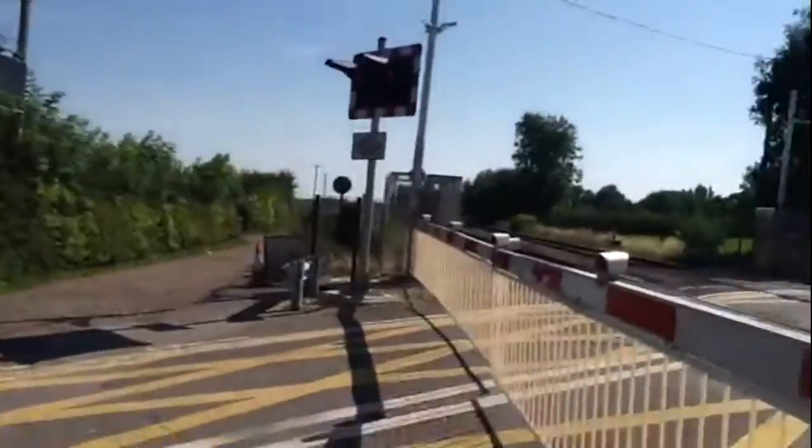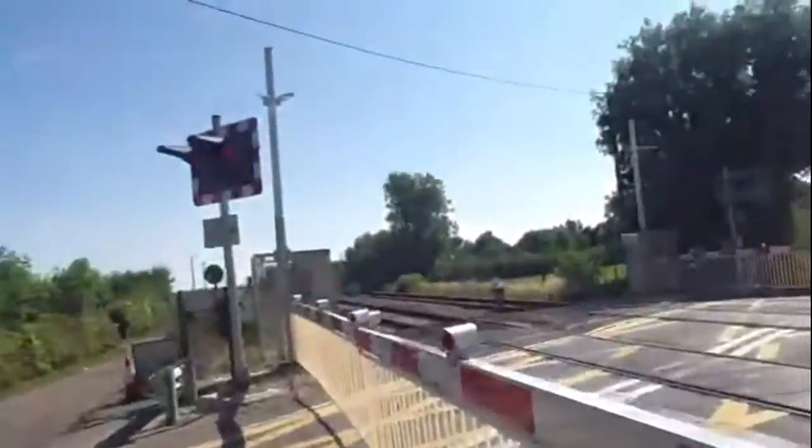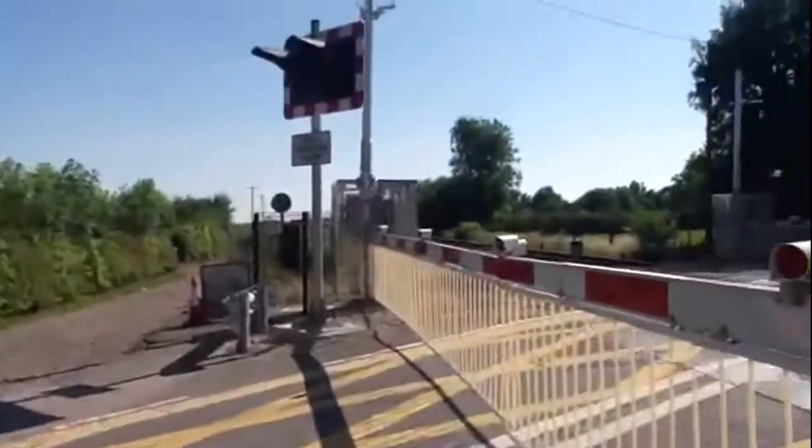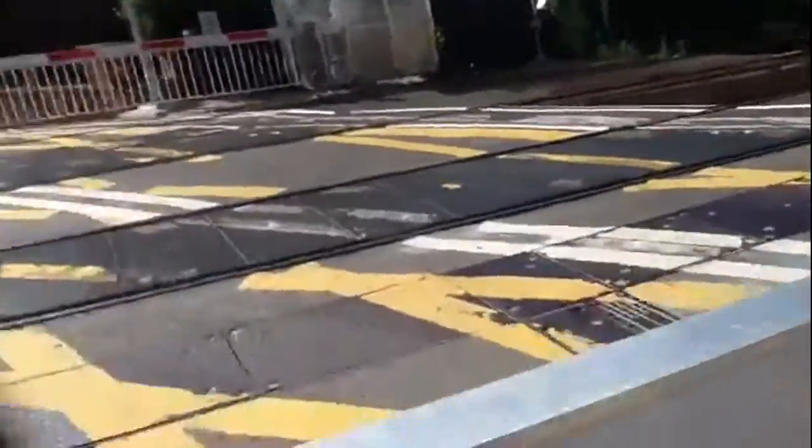There we go, now we're expecting the 1614 East Midlands train service from Newark Northgate to Peterborough. So we should be getting a train coming from this way. Our last 3 trains have come from this way. Well, our last 2, but this is going to be the 3rd train coming from this way.